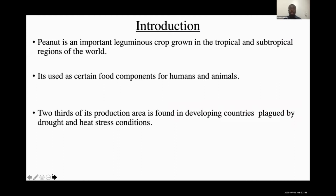Peanut, we all know, is an important leguminous crop which is grown in the tropical and subtropical regions of the world. It is used as a source of food components such as oil, peanut butter, and also boiled peanut, which is famous in Atlanta, Georgia. It's also used as a protein source for animal feeds, and as a cover crop in certain agricultural research.